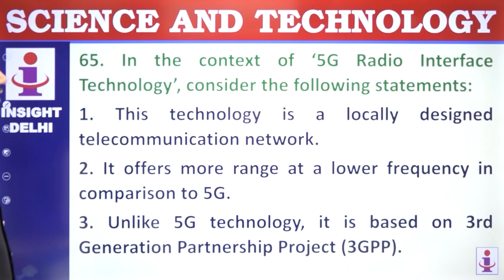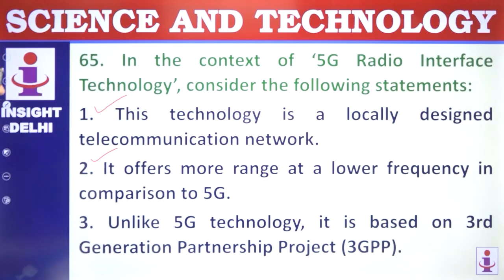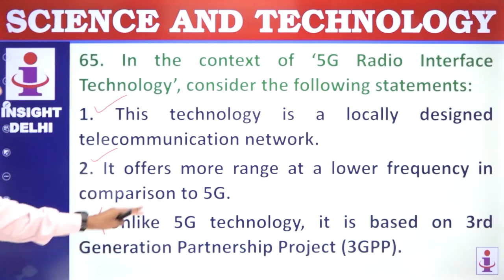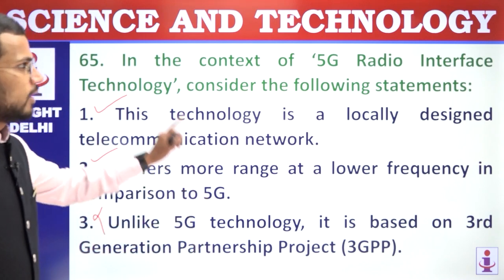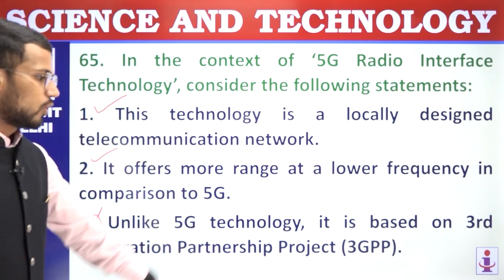In the context of 5G radio interface technology, consider the following statements. Right? So 5G radio interface technology. First, this technology is a locally designed telecommunication network. Correct statement. Second, it offers more range at a lower frequency in comparison to 5G. That is also correct. Third, unlike 5G technology, it is based on third generation partnership project 3GPP. Incorrect. So 5G technology is based on 3GPP, but 5G radio interface technology is locally developed. It is not based on 3GPP.